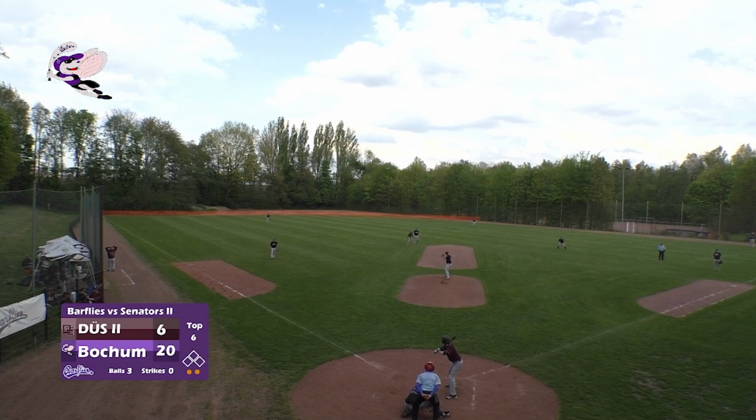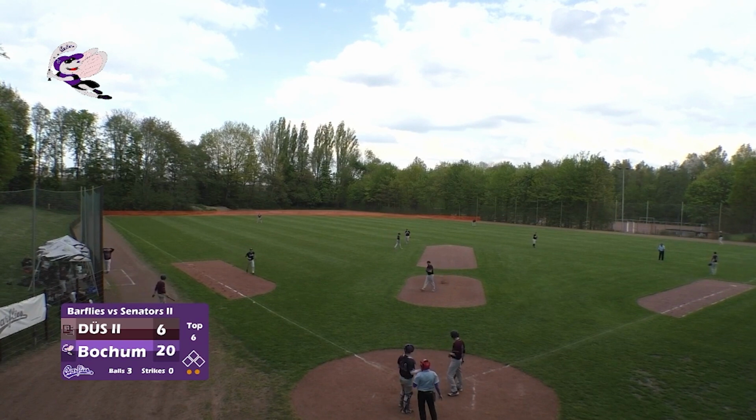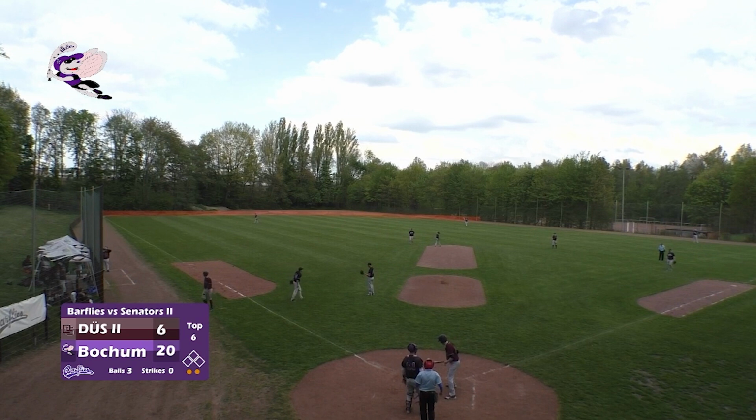No worries though. To the lefty. So this is Cons in his first at bat.